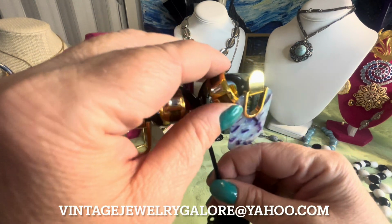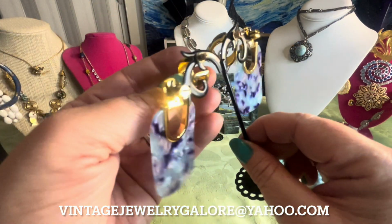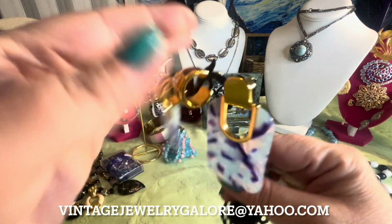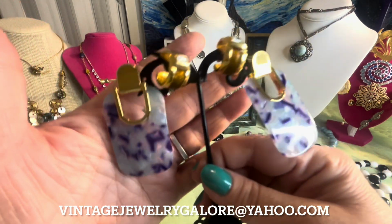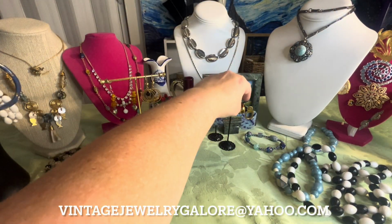These are Joan Rivers crystals, gold plating and enameling. They're signed Joan Rivers on the back. They are 3/4 of an inch hoop, pierced earrings as well. Both of these are pierced. Again, I like the little spade in the back. So Kate Spade and Joan Rivers. Probably classic collection. I have no idea.